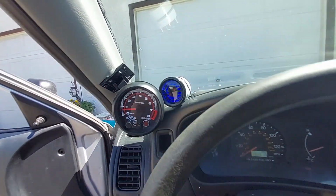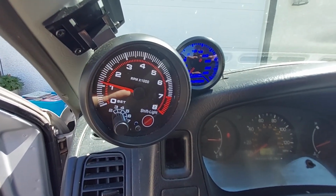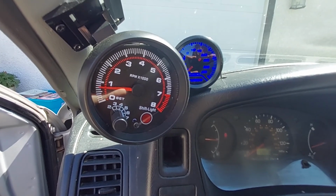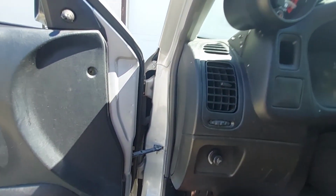Here, I'll show you guys when you rev it. You guys can see the RPM. It like bounces down and it pops too. I don't know why. I think it's popping because it's running rich, but yeah, it doesn't want to run right. So I'll pop the hood and I'll show you guys.